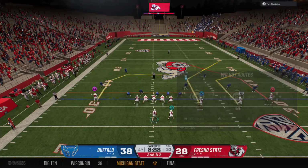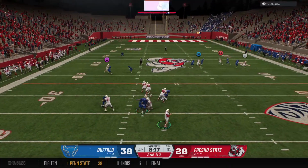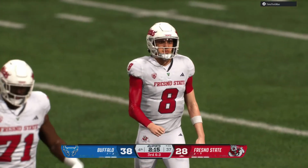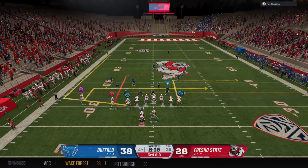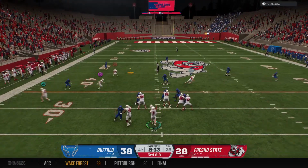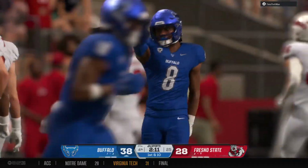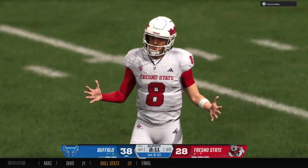Fresno State right back to the line. Second down, they'll go to the air. He's going to fire deep. And it's incomplete, going for the massive explosive play instead. They're looking at a third down. The Bulldogs come to the line on 3rd and short, looking to keep this drive moving. They turn to the passing game on 3rd and short. Intercepted for the 11th time this season. Those kind of plays can be huge for momentum. Even with the short return, they're set up at the 45.